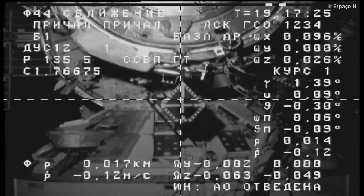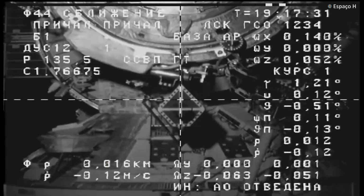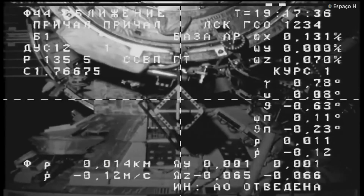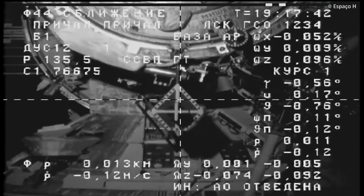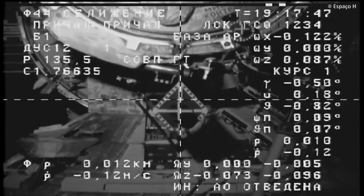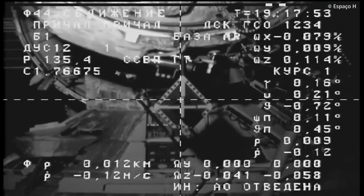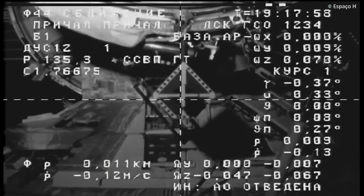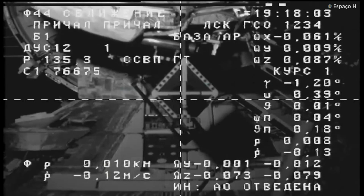Copy. About 6 meters, about 5 meters, half a square lower than the crosshairs. The target is half a square lower. Ready, com. Copy. Progress almost home. Standing by for contact and capture.